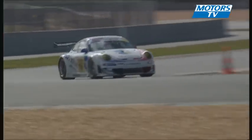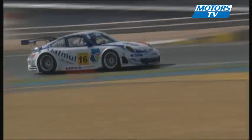One doesn't improvise with the GT3 RSR in just a few corners. It takes more than a few laps to come to terms with all that it has to offer.